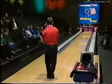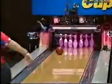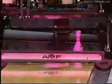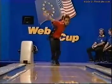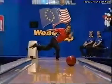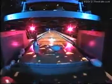Michael Mullin, the lefty. The disappointment of a 279 game and losing. He got lucky there, frankly. A bit heavy on the head pin, and could have left himself a split. That's probably the worst ball this young man has bowled in the tournament so far. Yes, he was definitely just a bit too heavy on the pocket there. Left the almost inevitable 6 pin.